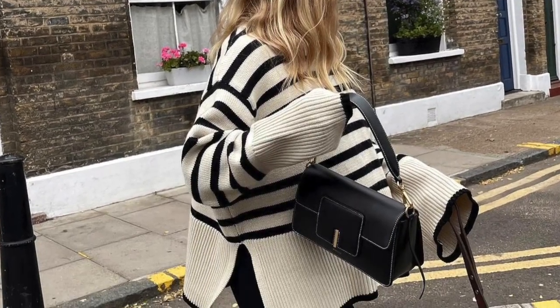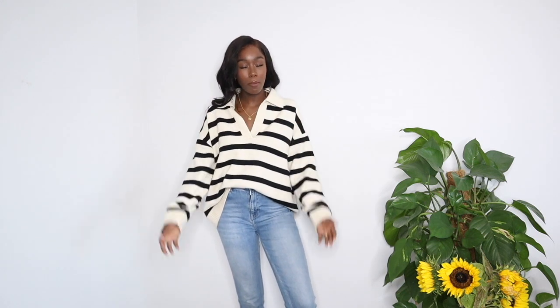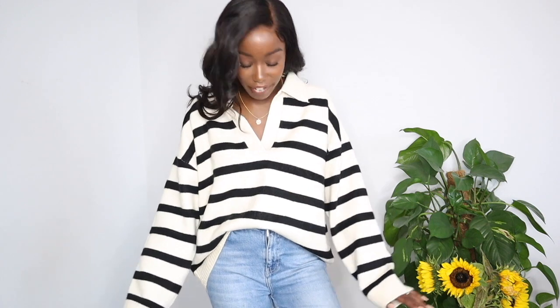But this collar, there are benefits to it because sometimes you don't always want a big chunky roll neck on. So I don't know, what do you think? Let me know in the comments because I feel like I'm a bit on the fence with this one. But I have to say, the quality is gorgeous. I can't fault it. And again, it looks really good with the jeans and the loafers.